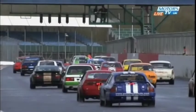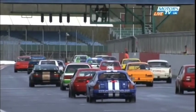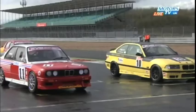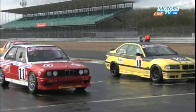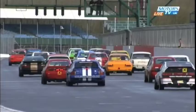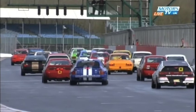Track here at Silverstone, part of this Motors TV live race day. 15 minutes are in prospect. It's going to be a battle royal, I predict, between Ray West and Roger Stanford, but expect battles all the way down the field as well. Rear-wheel drive cars off the grid are going to be fairly lively, to say the least.